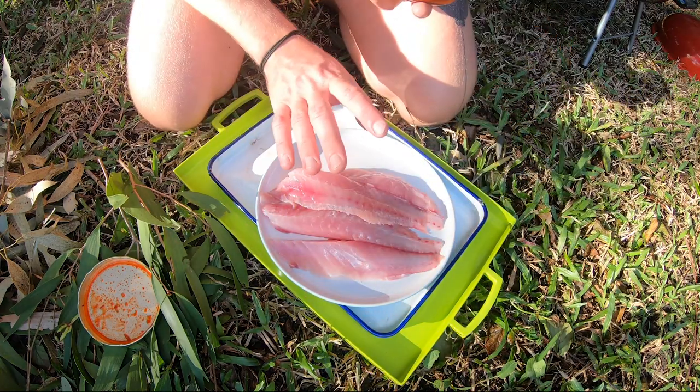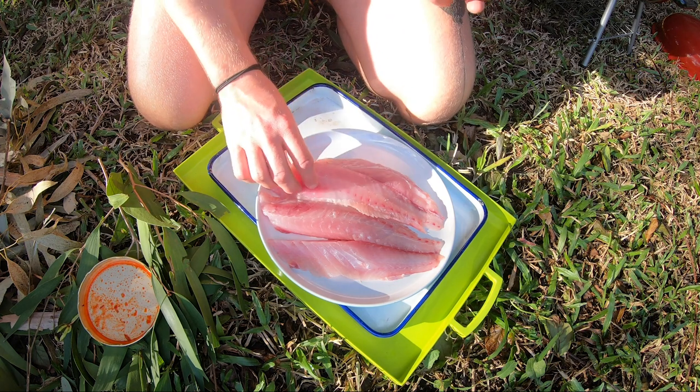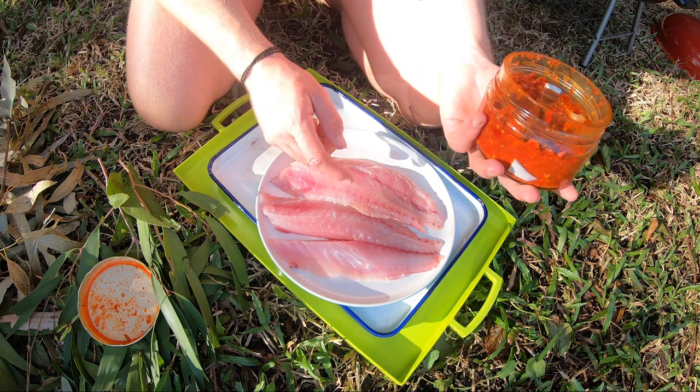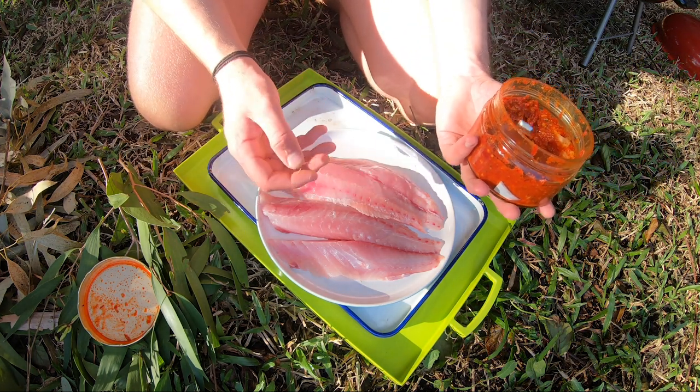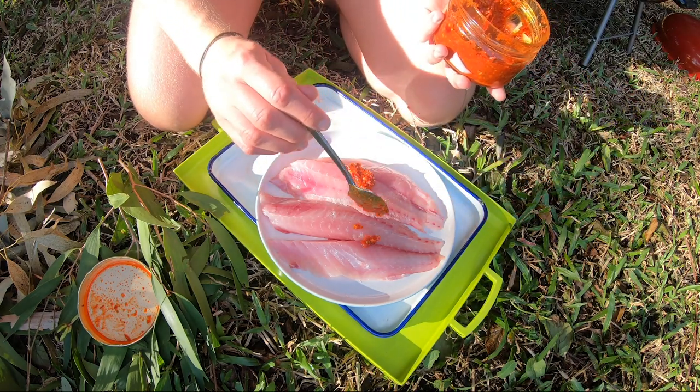So I'm going to coat these sweetlip fillets. I'm just going to get a nice little coating on there before I put them into the smoker. It's going to add some heat, it's going to add some sweetness from the chilies, and it's going to be absolutely to die for.